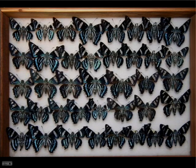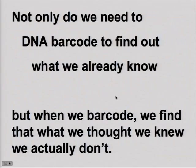There are 10 species of butterflies in this box, all from the same place, all reared. We know all of them. 6 of them have had names for more than 100 years. 4 of them are unknown to science, and there's not one living human being on the planet who can look at that photograph and identify them. And there never has been. Yet, with a barcoder, $2.50 a piece, you can unerringly identify every single one of them.